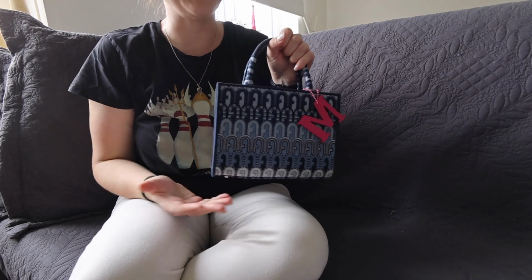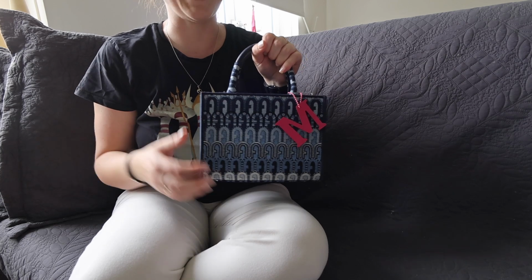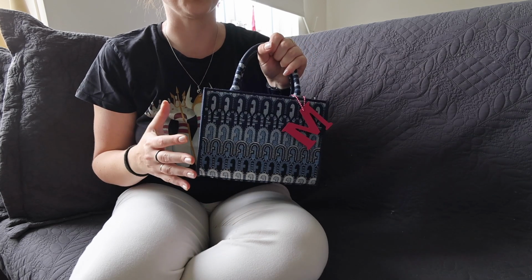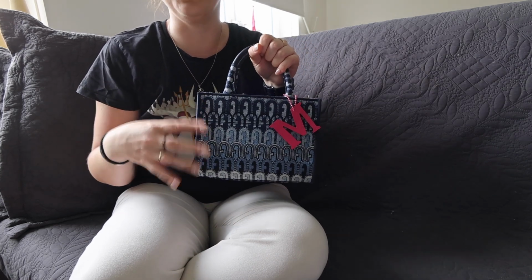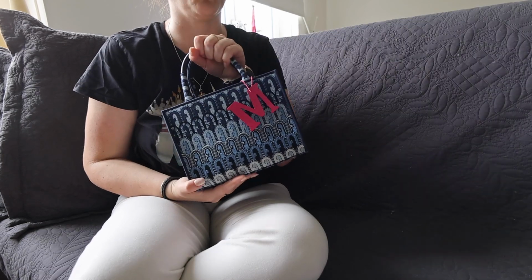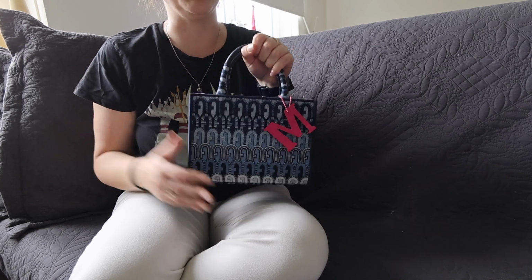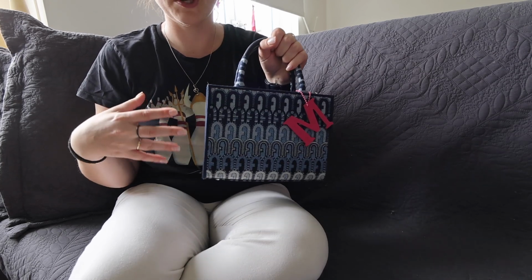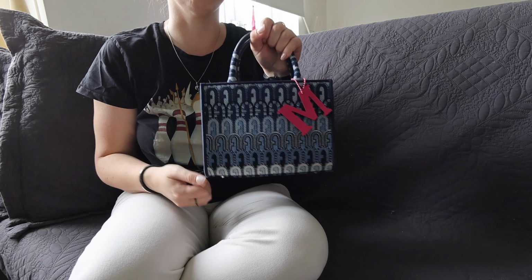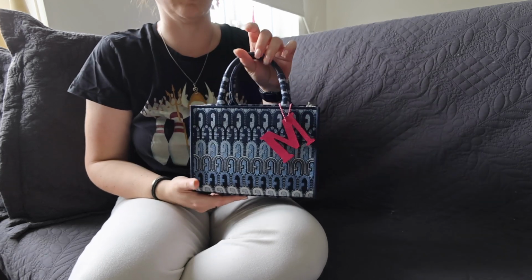But I've been gravitating towards this bag, and every time when I felt I could use it with my outfit, I just reached for it because I do think it is a summer bag. I'm not really sure how much I'm going to use it in fall or winter. We'll have to see. But over summer it's been great. I've been wearing a lot of blues, and because this bag has several shades of blue in it, I have found it to combine just very nicely with my outfits.